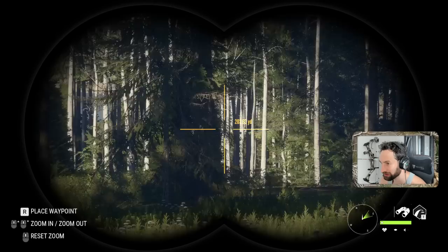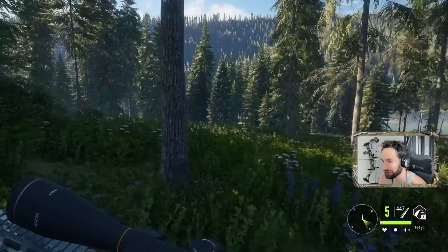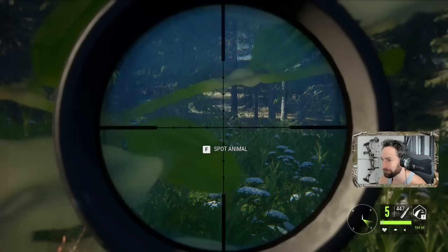What is that? What is that? There he is. Oh my god, you guys! He snuck right past us! Oh my god, there he is. How are we gonna get a shot off? He's behind that hill. I can't shoot through a hill.